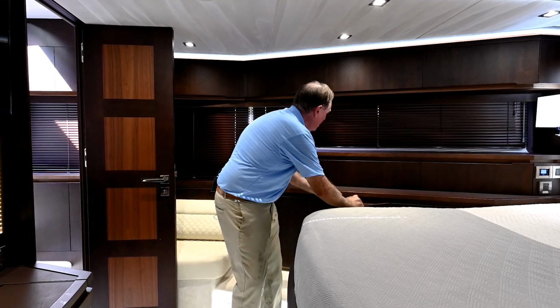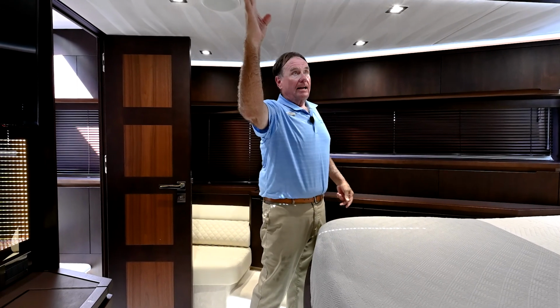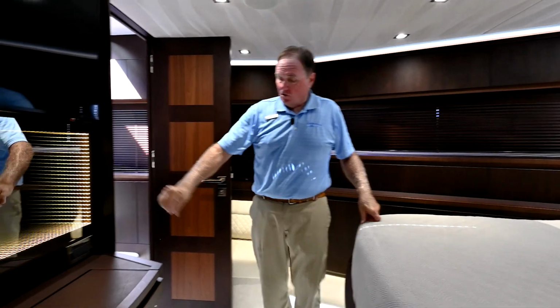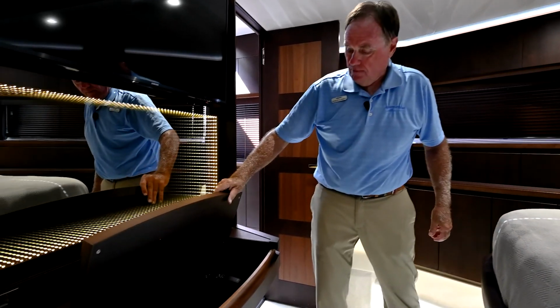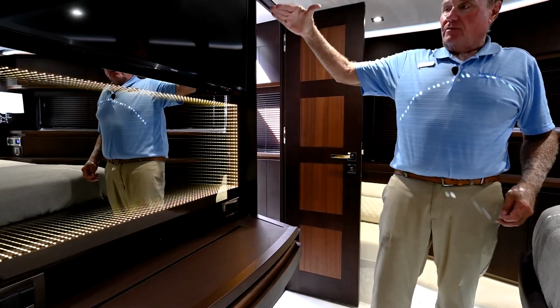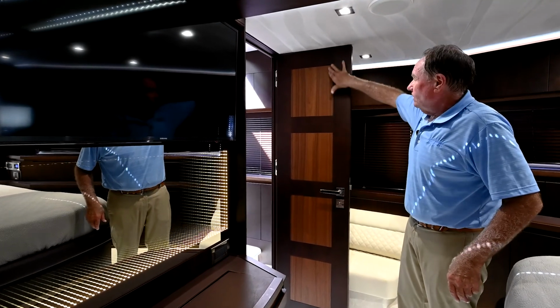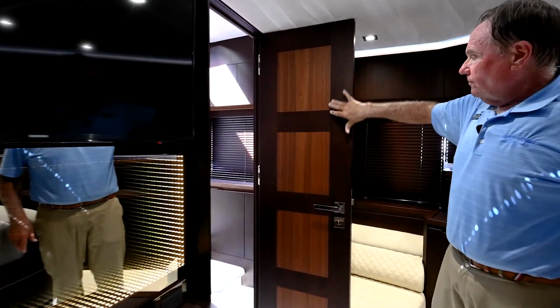Lots of great storage all the way through this boat, as well as a skylight above that we can open up. And how about this little neat vanity area here? Got a makeup mirror, television, really, really nice stuff. And then this is some of the detail I was talking about before that Galeon's known for with their woodwork.